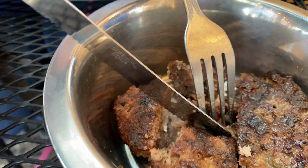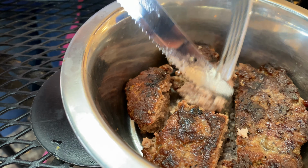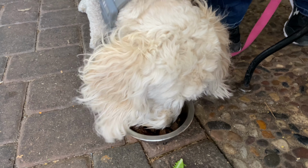I'd be like the cucumbers too. Look how thick this burger is for Ivy. Holy smokes. Look what we got for you. Oh, good girl.